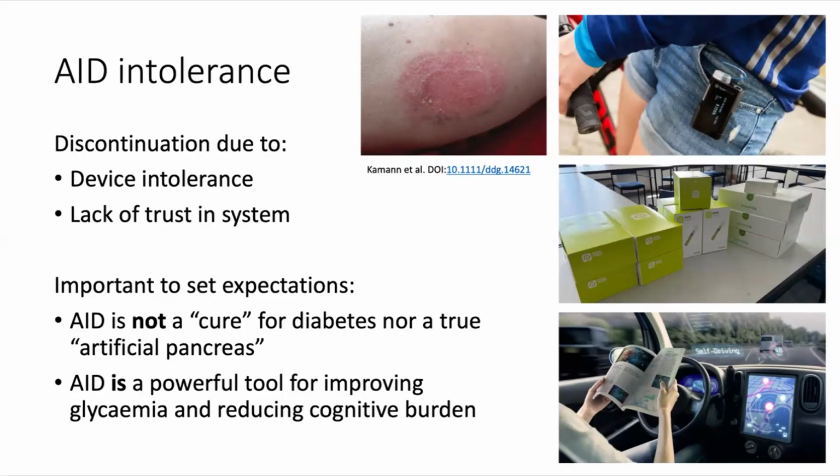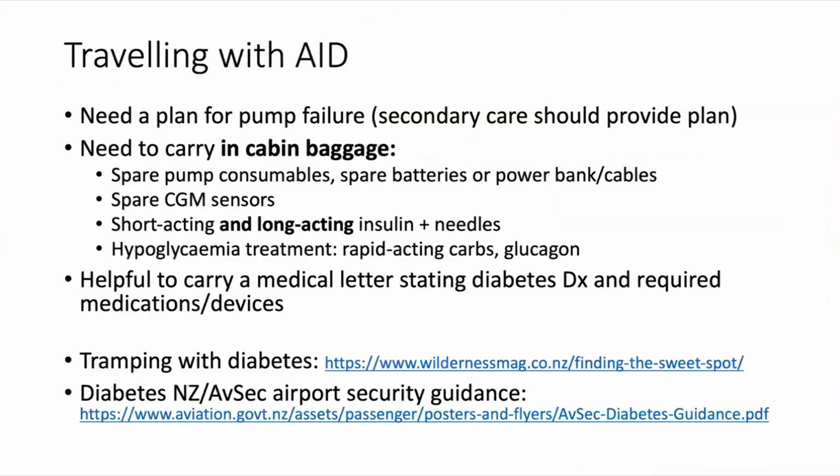Just one final slide, because I think this is a final topic that covers a few points, and that's travel with AID. So this is something that someone might present to primary care about. We see it a lot. Someone's on a closed loop system and they're planning to travel. So they need a few things. Firstly, they need to make sure they've got a plan for pump failure, which should have been provided by secondary care. Secondly, they need a lot of supplies listed here.